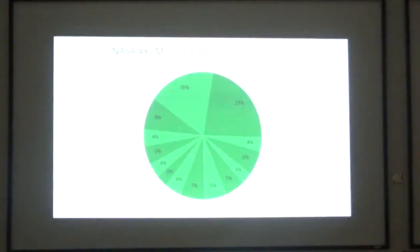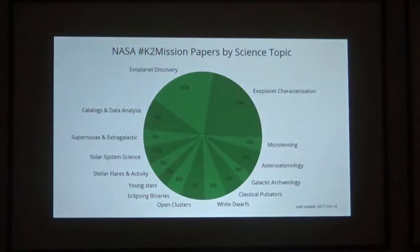Amazing when you think about it. Sorry for the white.